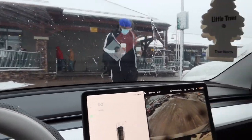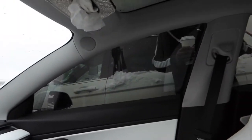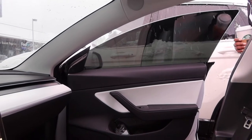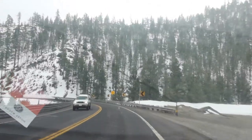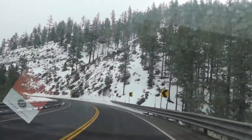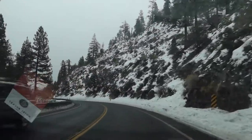Oh, look at him getting our little hot chocolate. Thank you. Got way more visibility. I like that. I like that. This can be in slow motion. You ain't even do no damn.